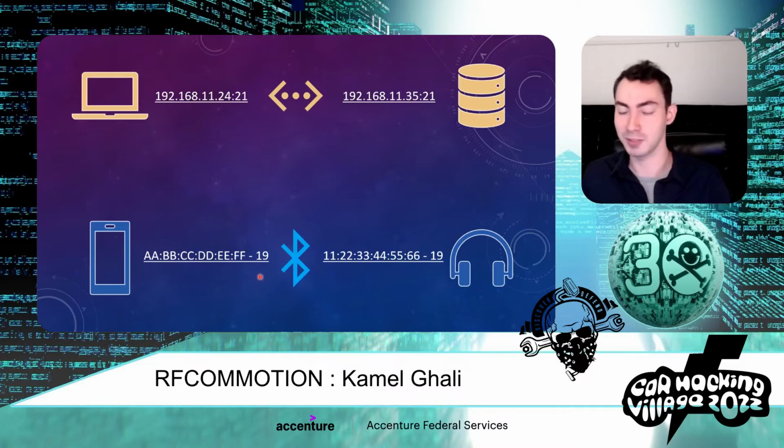There's no standard here like you would have in the IP network, a common way to designate a socket. We don't have that. I just came up with it, but it more or less works almost the same way. And so you could have a similar service running over Bluetooth, and likewise you'd communicate targeting that Bluetooth address and the RFCOMM channel that the target host has tied to that application, right?